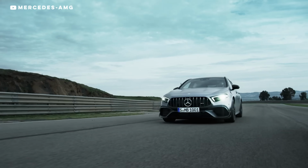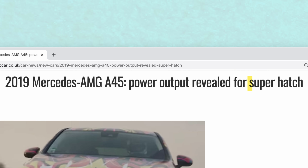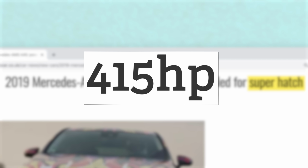For example, the cheapest way into true AMG ownership is to buy the A45 AMG S. Thanks to its AMG tuning, it is the fastest A-Class by a huge margin and has been referred to by many as a super hatch thanks to its 415 horsepower. 415 horsepower in a hatch? What? 0 to 60 in 3.9 seconds.